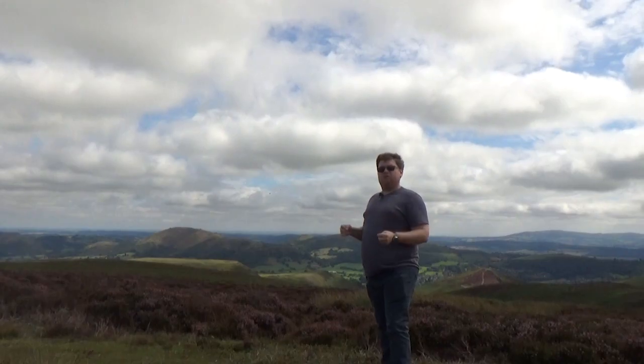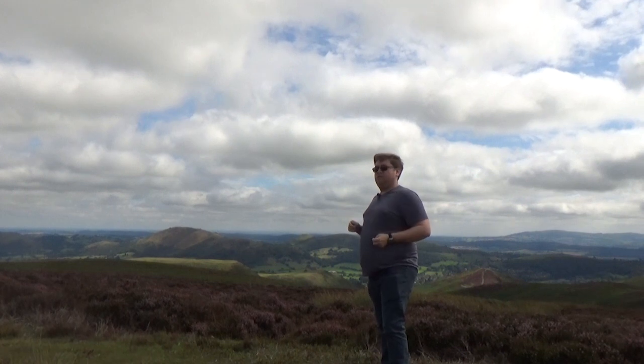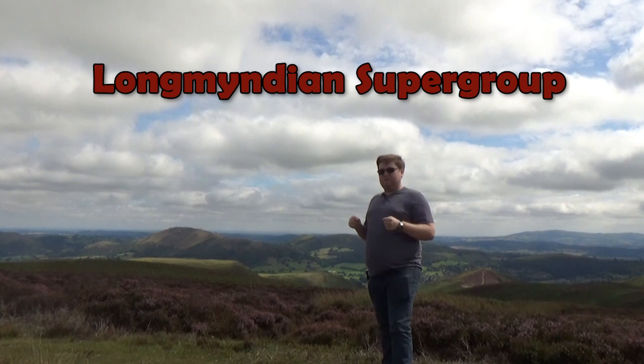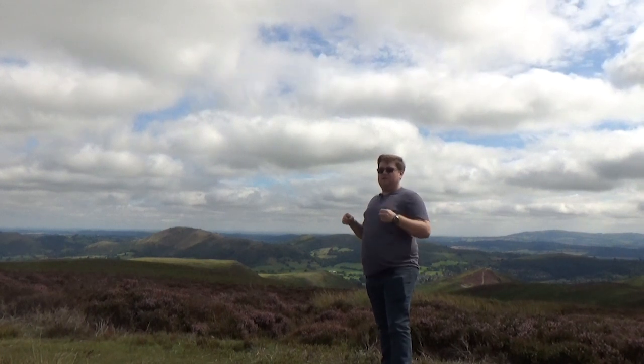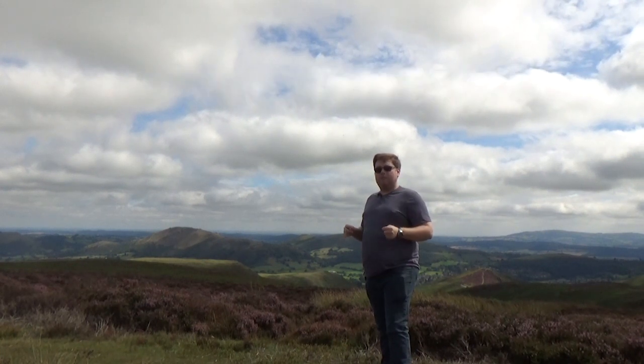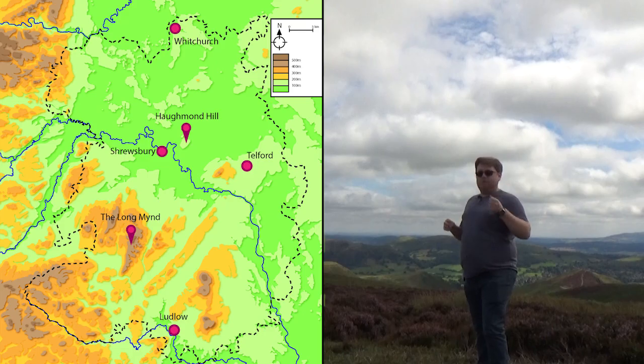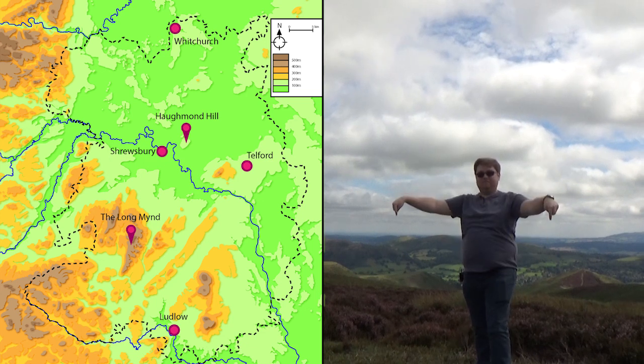So the Precambrian rocks within Shropshire are in three key formations. There's what's called the Longmyndian Supergroup, which is a series of sedimentary deposits. There is the Uriconium Volcanic Formation, and then there's the oldest rock in the county, the Rushton Schist. Now, the Longmyndian Supergroup is named after the hill called the Longmynd. This hill, right here, that we're stood on top of.